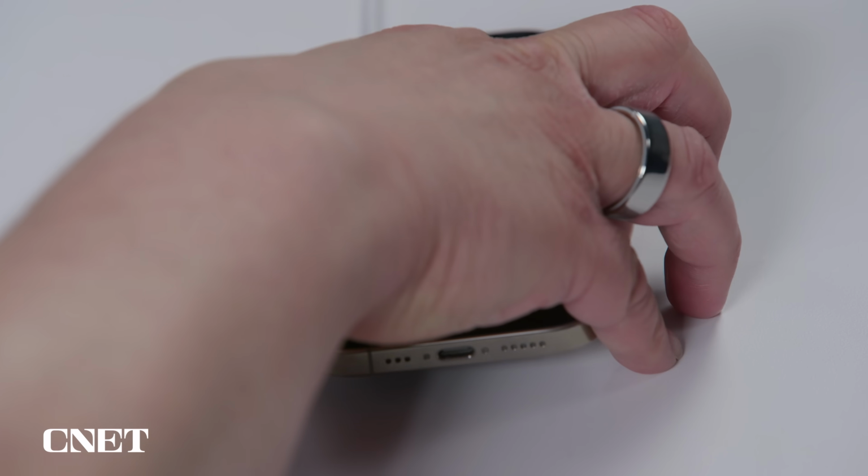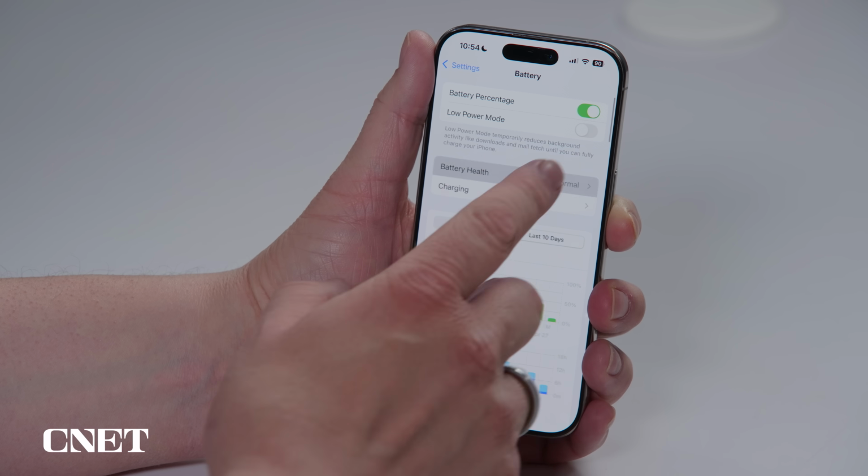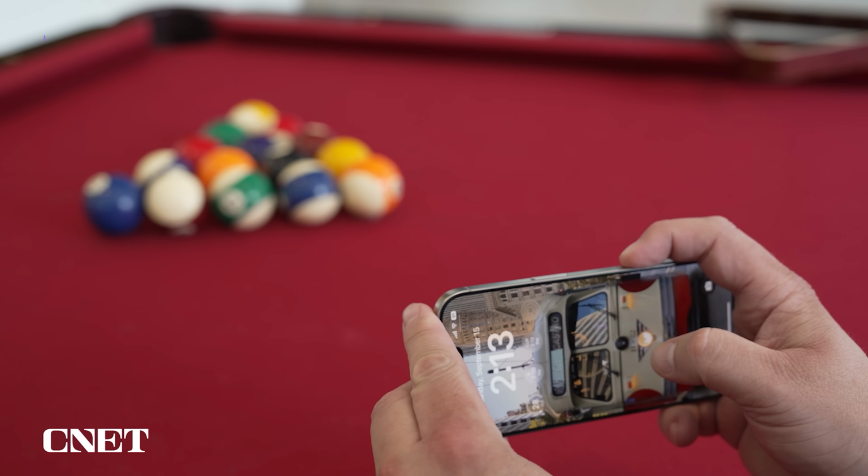Related to battery life is charging. I would say 90% of the time I'm using the MagSafe fast charger. I hardly ever plug this thing into a wired charger. That also might be why I have pretty good battery health.